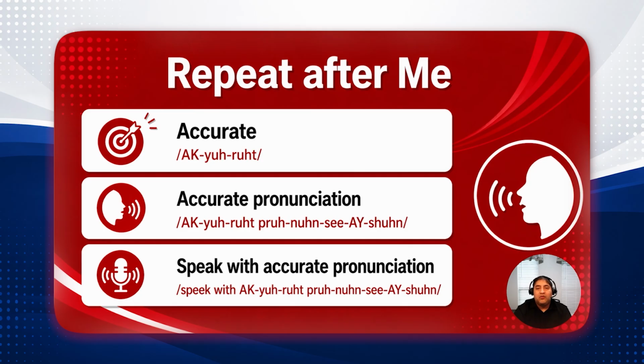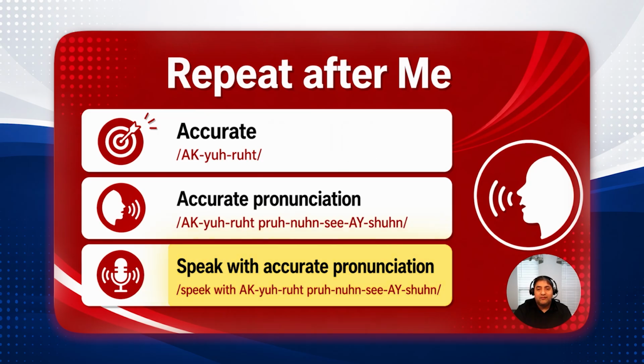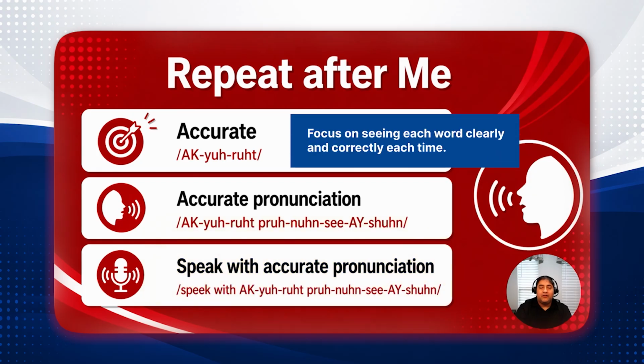Good. Now we will say a full sentence. Listen. Speak with accurate pronunciation. Now say it with me. Speak with accurate pronunciation. Say it one more time on your own. Great. Focus on saying each word clearly and correctly each time.